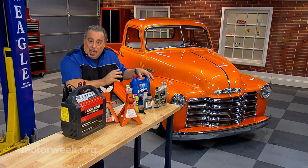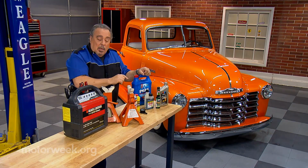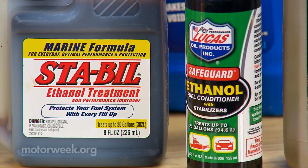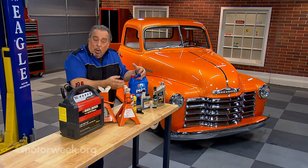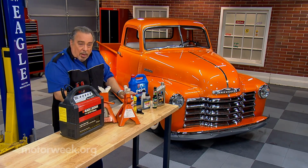Gasoline. You want the gasoline in the tank. You want the tank full and the gasoline to be treated with the proper type of stabilant so that the fuel does not go bad and gum up the carburetor or the fuel injectors. Very important. Also, brake fluid.